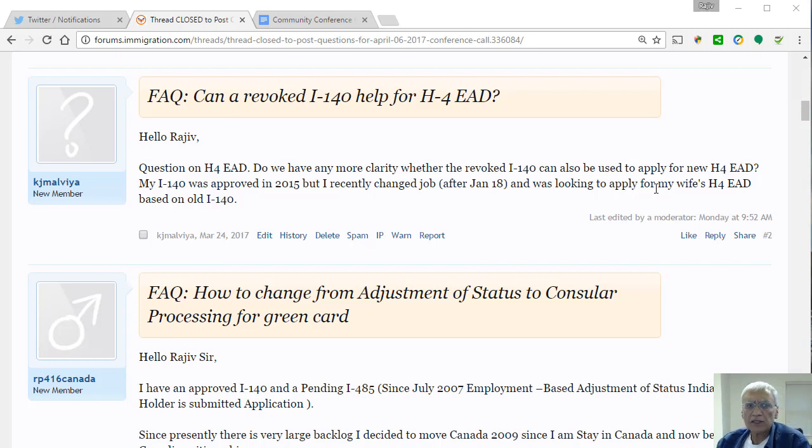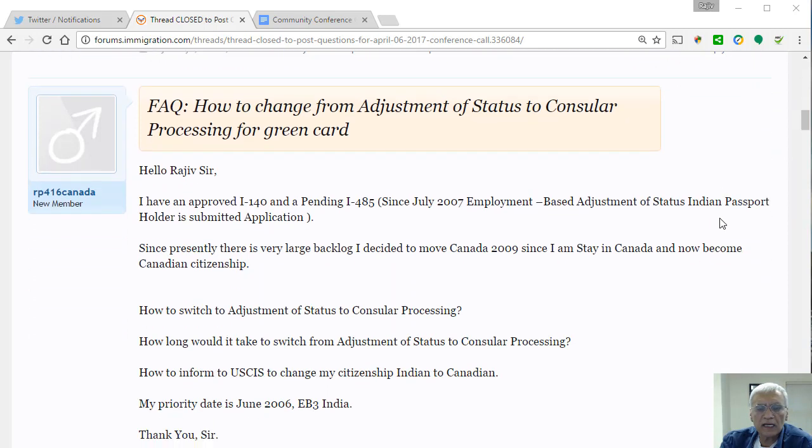Yes, you can use it. You just need one I-140 approval. I'm not wishing that for you, but let's say for some reason this I-140 gets revoked, but the old one is still in play, that can be used for H-4EAD. Or if the old one gets revoked and the new one is still around, that can be used. Now, if the old one has been approved for 180 days on January 17th, then there is no fear at all. Even if all the I-140s are revoked, you can still use the revoked I-140 which was approved for 180 days as of January 17th. Okay. Good luck.